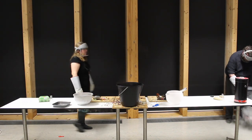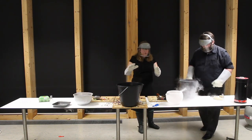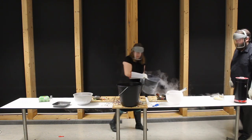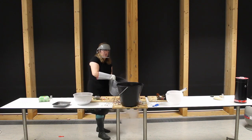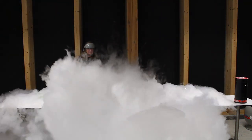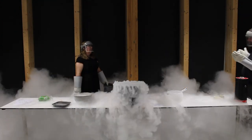One thing we do have to be careful about when we're doing this is that we do not want to get too close to this. So are we ready? Well back. Okay, 3, 2, 1. And that's what you call a cloud in a bucket.